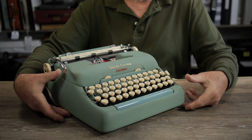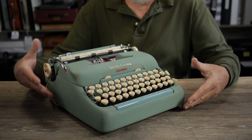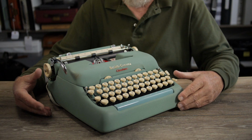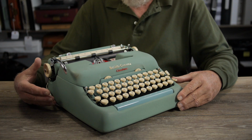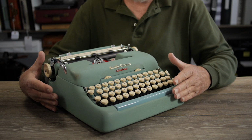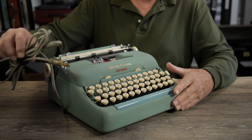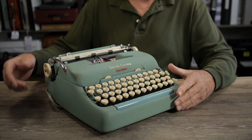It's a little bit taller, and the carrying case it comes in is also a little bit taller, but it is a wonderful typing typewriter, fairly quiet, and you would be very pleased to have this as your writer's typewriter, provided you can live with the idea of a power cord that needs to be plugged in somewhere.